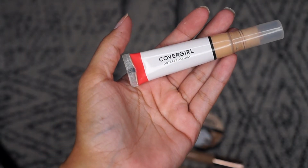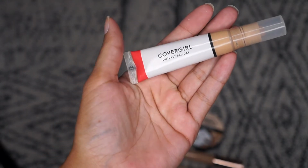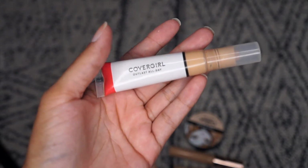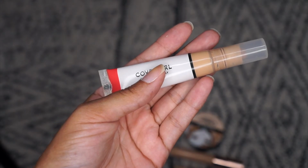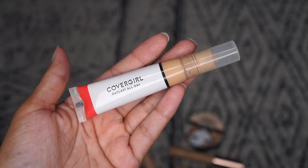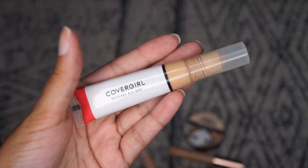The CoverGirl Outlast All Day Concealer. I don't like this one. I didn't feel like it concealed my under eyes. I felt like it still looked a little ashy under my eyes. I don't like it. So I am going to be tossing this one.